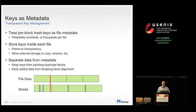Now, the problem with just scattering them everywhere you want, of course, is that we're doing deduplication on a fixed block basis. And if I start changing the contents of blocks by interspersing keys with them, I'm polluting my data with these weird random keys that are not going to deduplicate nicely. They're encrypted, they're already cryptographic hashes. They're basically pseudo-random numbers as far as deduplication engines are concerned. The other thing, of course, is it can mess up my block alignment for deduplication, which can also change what is and is not deduplicated.